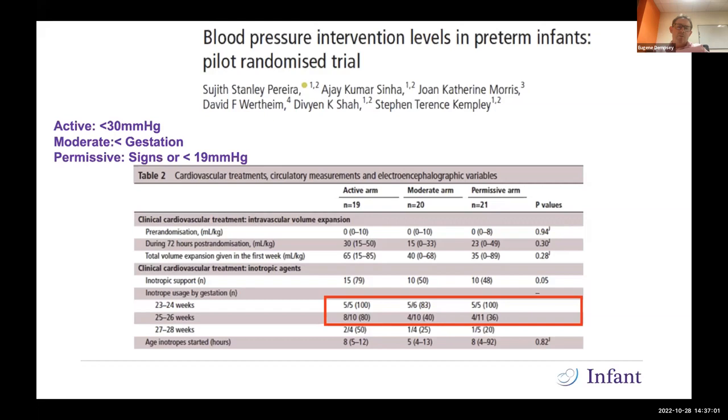What surprised me a little is when you look at the more immature babies, almost regardless of the definition that was used, nearly all of them were receiving inotrope. Now, I appreciate the numbers are small, but of the 16 babies delivered at 23 to 24 weeks, 15 of them received inotrope, which is something that I find quite a high number.